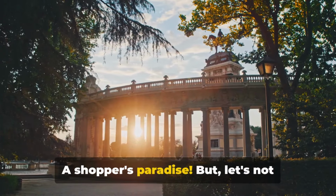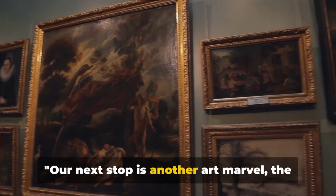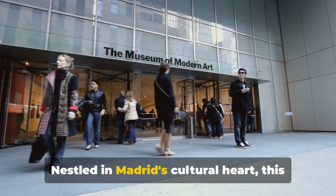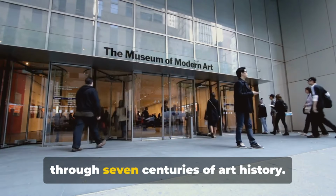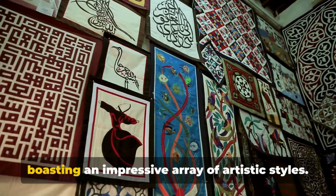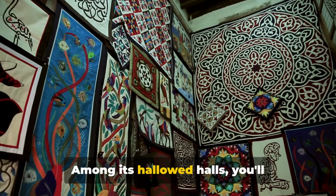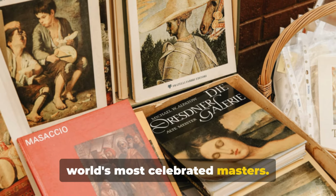A shopper's paradise, but let's not forget Madrid's love for art. Our next stop is another art marvel, the Thyssen-Bornemisza Museum. Nestled in Madrid's cultural heart, this museum is a treasure trove that guides us through 7 centuries of art history. The vast, diverse collection spans from the 13th to the 20th century, boasting an impressive array of artistic styles. Among its hallowed halls, you'll encounter the works of some of the art world's most celebrated masters.